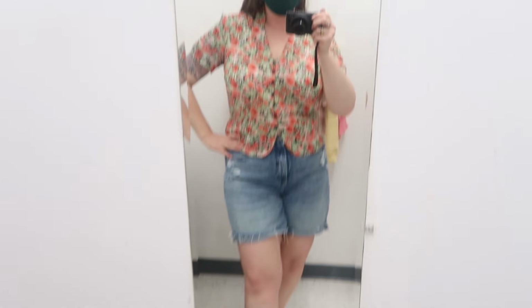We're in the fitting room. I'm going to show you some of the things I'm considering, and I'm being awkwardly quiet on camera because I had a convo with someone right outside the fitting room, and I just didn't want her to think I was still talking to her when I went inside and was filming, so just one of those awkward moments.